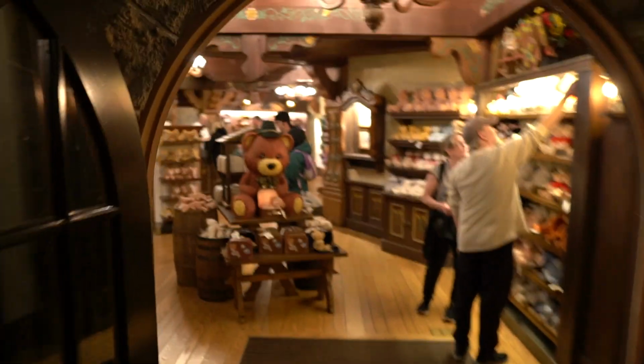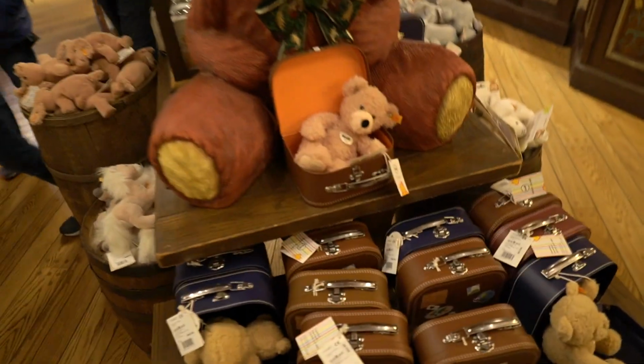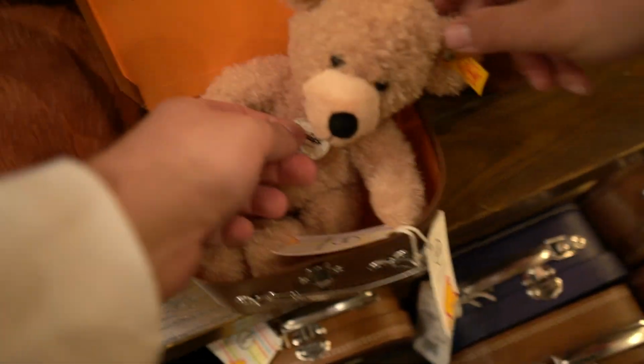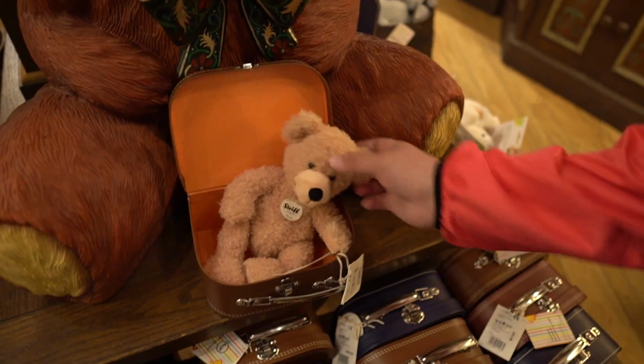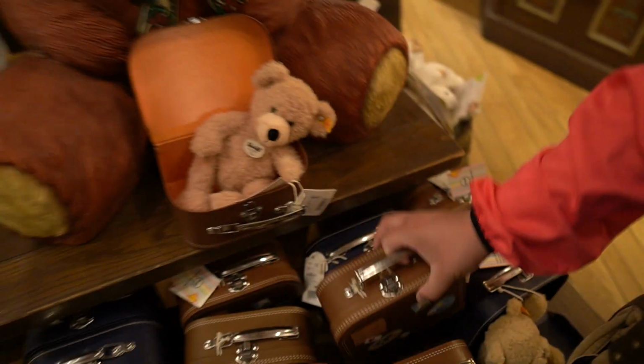All right, here we go. You can see going in, the first thing they have is some toys, different teddy bears. I think this is Steiff, or however you say that. It's a brand of teddy bear. It's a German brand. $53. Yeah. Well, it comes in the case too, I think, which is nice. That's cool. I would take just the case. I could take a lunch in there or something.